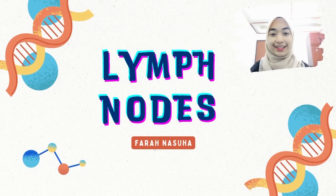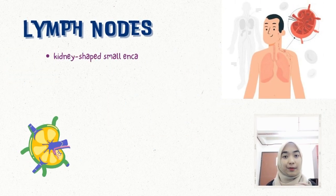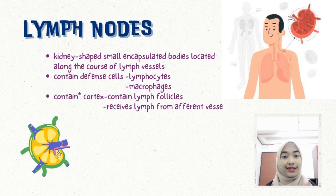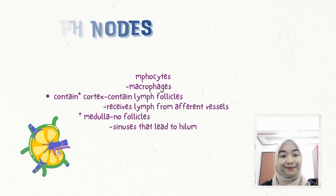I will present about lymph nodes. Lymph nodes are kidney-shaped, small and encapsulated bodies which are located along the course of lymph vessels. Lymph nodes contain different cells which are lymphocytes and macrophages. Lymph nodes also contain cortex and medulla, whereby the cortex contains lymph follicles and receives lymph from the afferent vessel. Meanwhile, the medulla has no follicle and has sinuses that lead to the hilum.